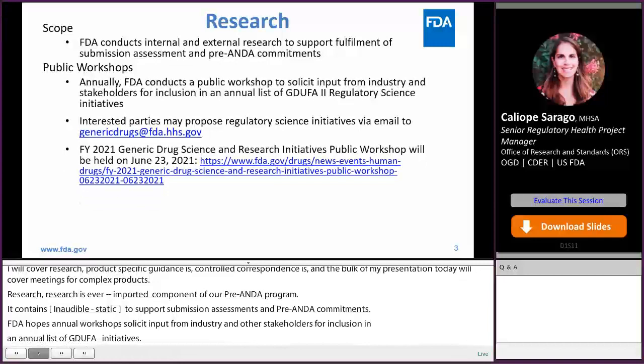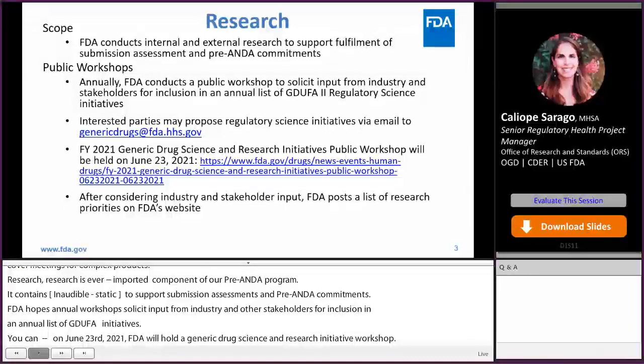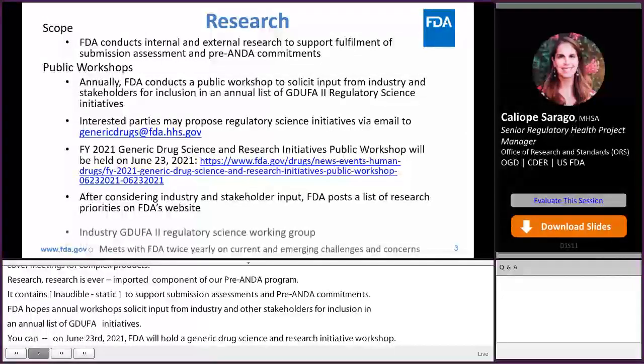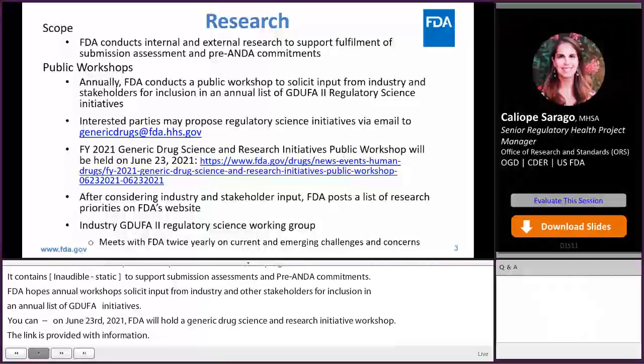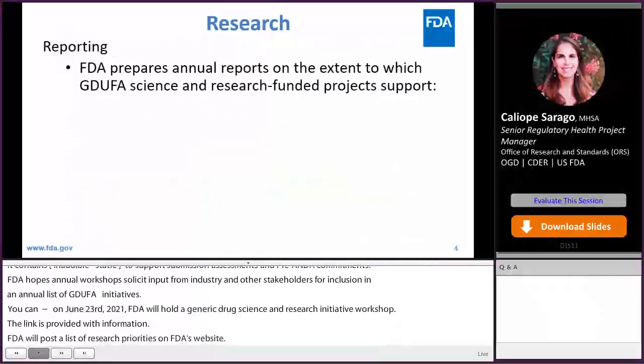On June 23, 2021, FDA will hold the Generic Drug Science and Research Initiatives Workshop. A link is provided with information. FDA will post a list of research priorities on FDA's website. FDA also participates in industry GDUFA 2 regulatory science working groups. FDA will report annually on research and outcomes.